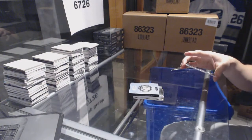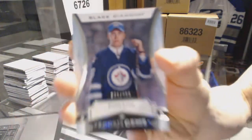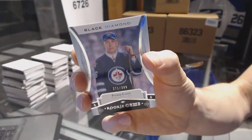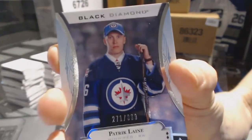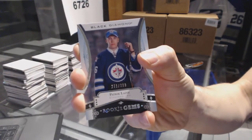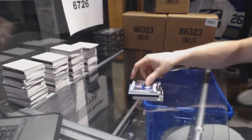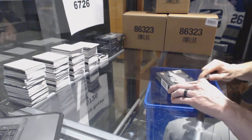And we've got a rookie gems, number to 399 for the Winnipeg Jets, Patrick Laine. Patrick Laine, rookie gems out of 399 for the Jets. All right, box two.